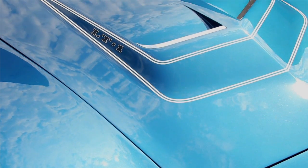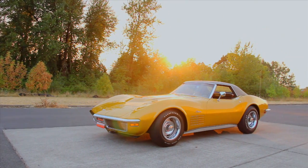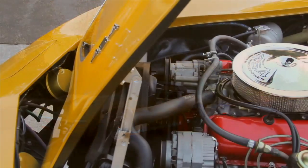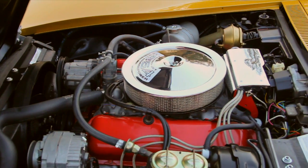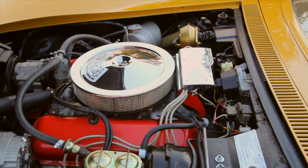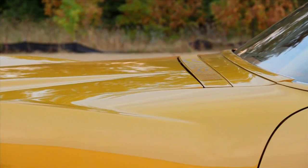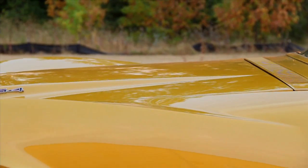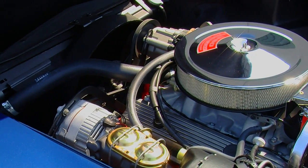For '71, the base model still had a 350 cubic inch V8, but it was rated at 270 horsepower. And beyond that, you could go all the way up to the LS6 454, which was rated much higher. But the trade-off with the 454 cars is that they added a bunch of weight, and it translated to being another 200 and some pounds of additional weight right at the nose of the car. And of course that affects the way the car handles. So if you were the person who wanted to take this Corvette out and really drive it fast on twisty roads, the LT-1, with its lighter weight but still ample power, was a great way to go.